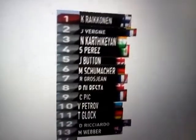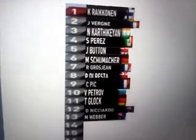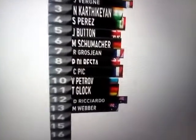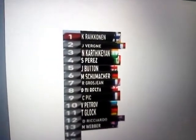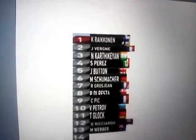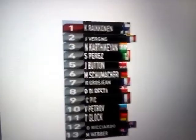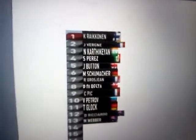Lotus got double points from this race though, and so did Force India. They got some points too. Pitt got his first points of the season, and Petrov got 1 point for Caterham. So the teams that have got some points are Sauber, Lotus, Mercedes, and Force India. Well done to them for getting points on the board. What a good strategy that was for the team.